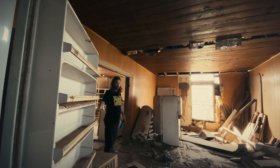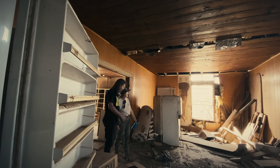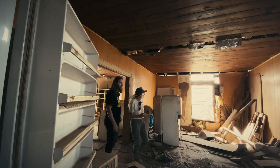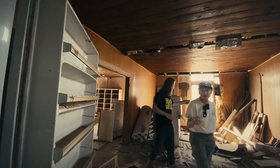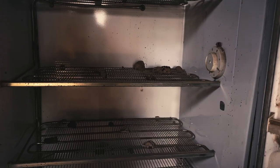Oh, it's that old typewriter. Oh, yeah. That old fridge too, water heater. Oh, it's always kind of spooky when you hear the wind. Yeah. Look at all of the extra wood. Wasp's nests in the fridge.